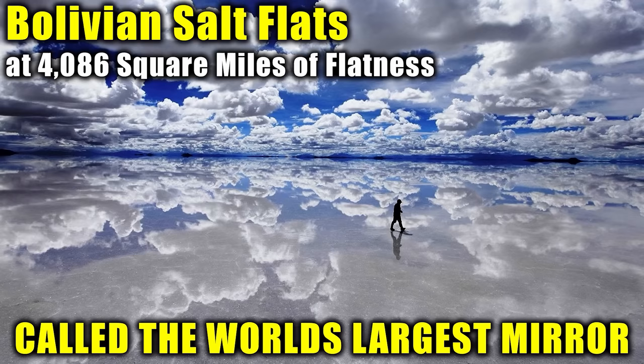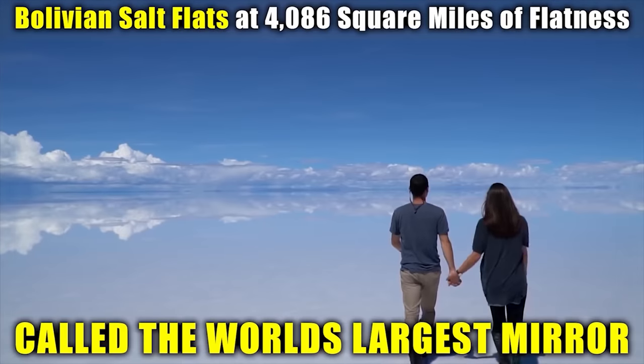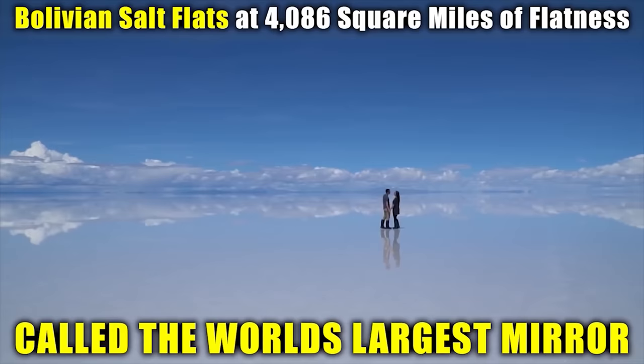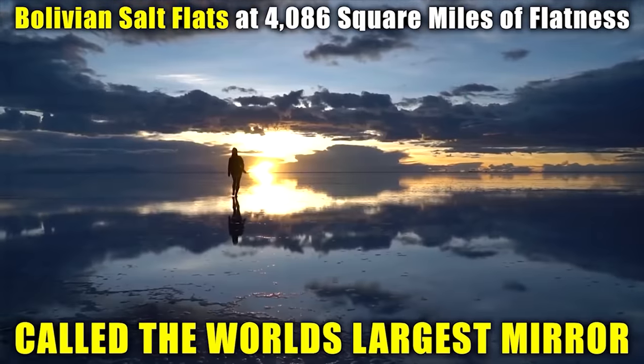Here is a picture of the Bolivian salt flats. This is over 4,000 square miles and is called the world's biggest mirror. This place is so flat that it defies the curvature of the Earth. There are many instances of people documenting the non-existence of curvature. These are just a couple of my favorites.